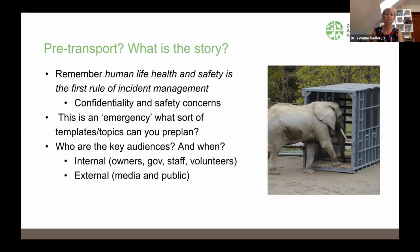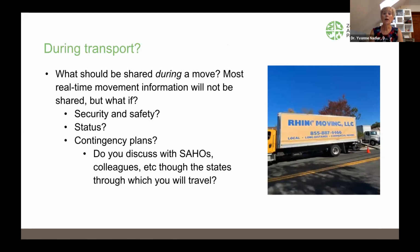Okay, next slide. Okay, during the transport. Okay, this is Rhino Moving LLC. This is like a house moving, but I just got a kick out of it because this isn't how we move rhinos, right? Not with human movers, but rhinos are moved across the country, right? And what, if anything, should be shared about moving these animals during an emergency transport?